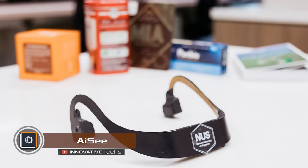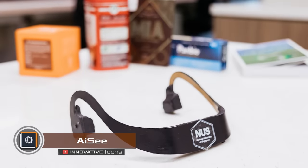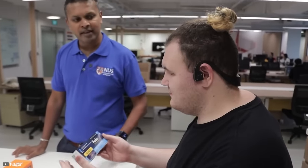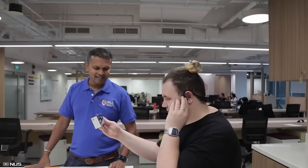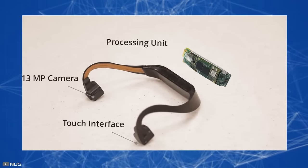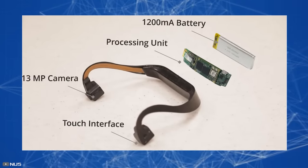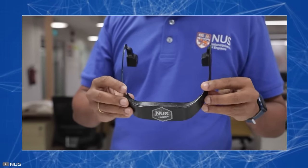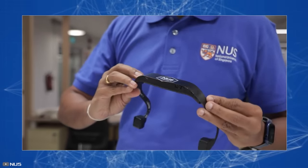Scientists from the National University of Singapore have developed an innovative device called iSee, which helps blind people recognize small items and read. iSee is a bone conduction headset. It has a built-in camera, touch-sensitive control panel, processor, and lithium battery. They connect to the internet via mobile networks without needing to pair with a smartphone.